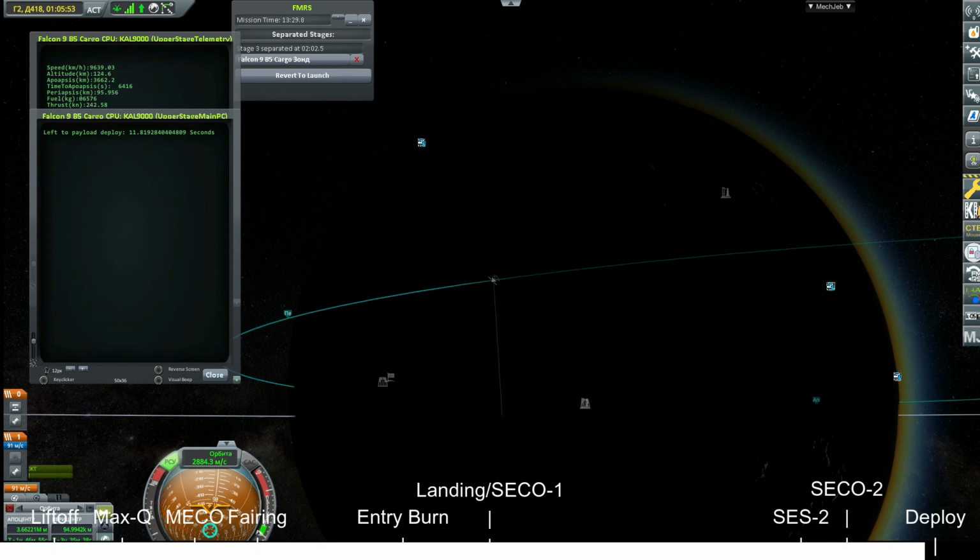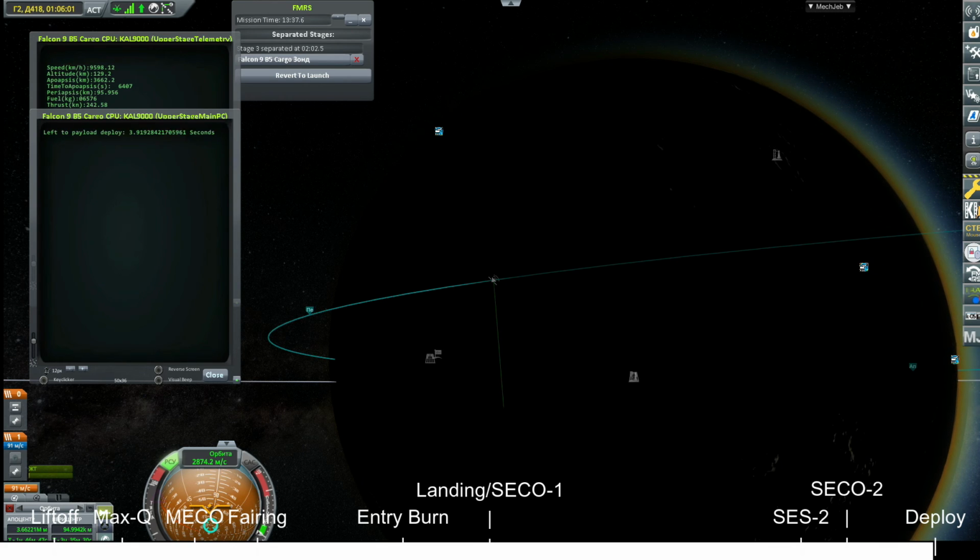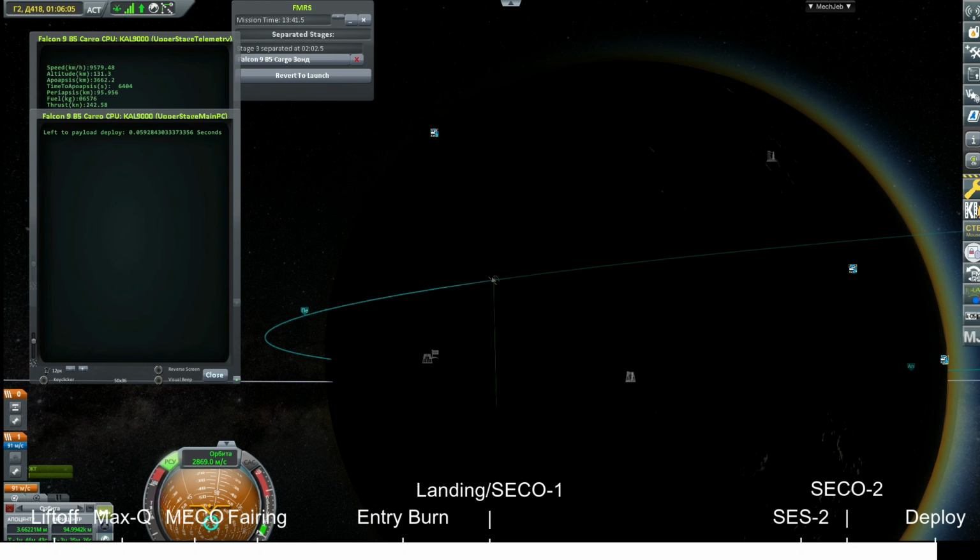We've done the two burns of the upper stage engine. Both of them were nominal. But right now, we're getting ready for the big event, which is spacecraft separation. And as a reminder, we won't see payload deploy today per the customer's request. So we're going to listen in for the avionics engineer to call it.